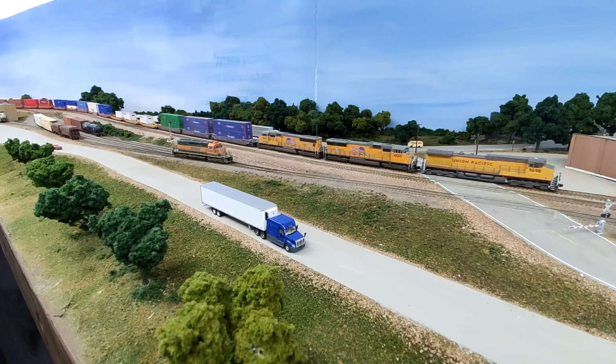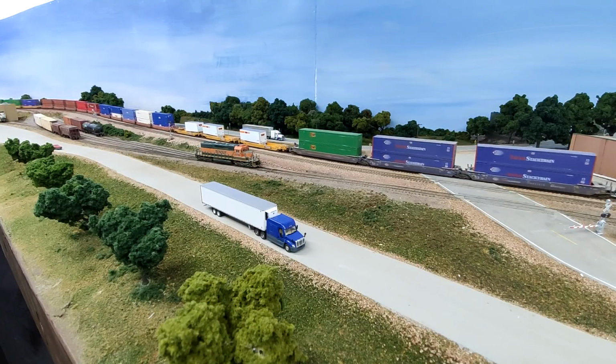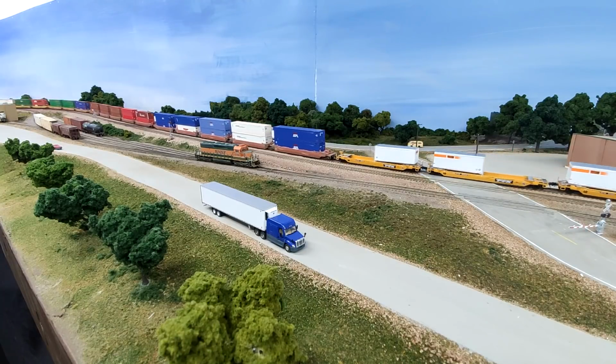Operating is definitely a lot more fun when things are scenic. The more realistic it looks, the more fun it is. At least that's my experience.